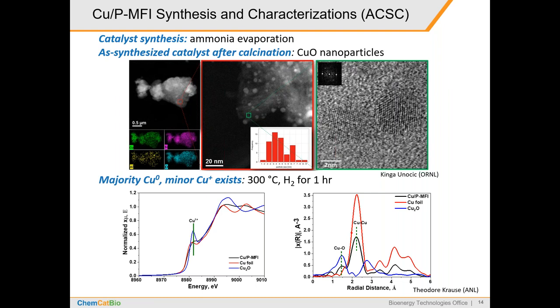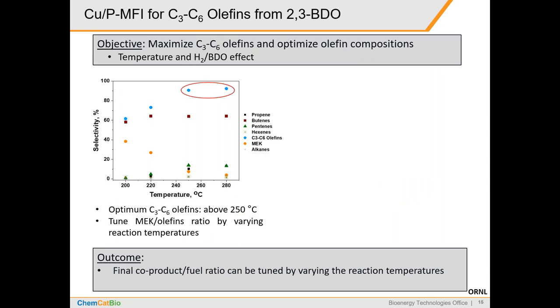And this catalyst is further pretreated under hydrogen reduction condition, and most of the copper is converted to metallic copper, as indicated by the in-situ X-ray absorption done at Argonne National Lab. This reduction condition is the same as we use during most of our reactions. So we propose that metallic copper is the active site for our reaction, and we're further validating that with operando analysis in our future work.